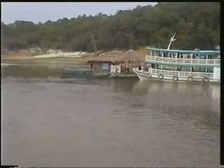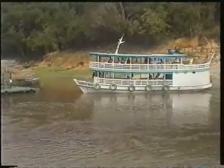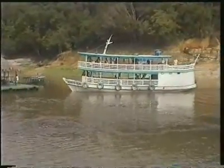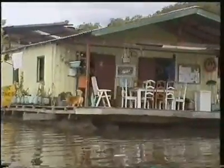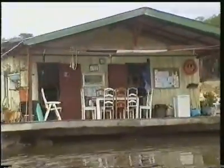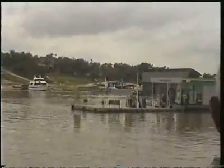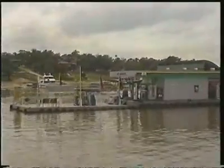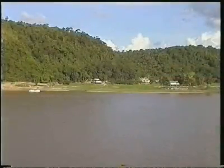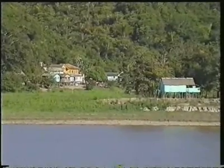There are literally thousands of boats on the river, ranging from motorized canoes to small passenger ferries, right up to large freighters and cruise liners. Also on the river are floating homes, bars, restaurants and petrol stations. The villages are situated in small clearings on the edge of the forest.